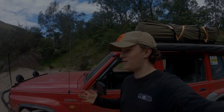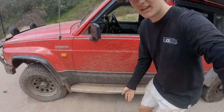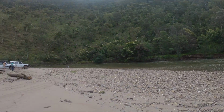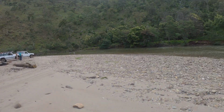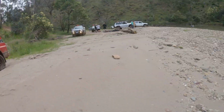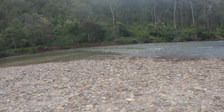Alright, so we've found our campsite and it is freaking awesome. I don't know if you can hear behind me, but I'm about to show you our campsite. You can see this, this might give you a quick tip off. Ready? Boom. Look at that. We have got this whole freaking bank all to ourselves. Well, the group too. We'll get our spots in. But come on.